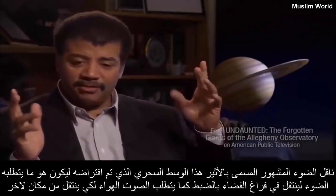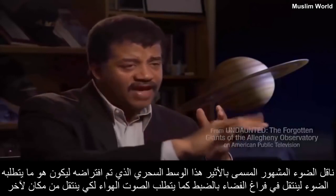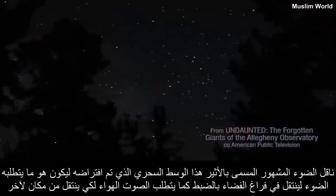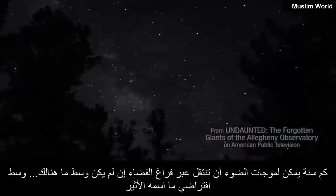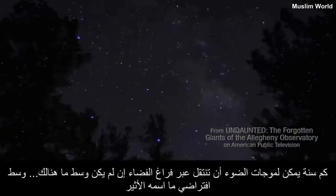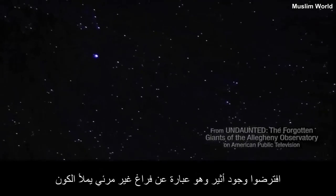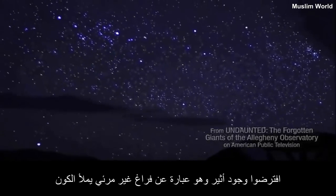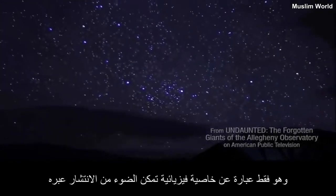This magical medium was hypothesized to be what light required to move through the vacuum of space, just the way sound requires air to move from one place to another. How else could waves of light move through the vacuum of space unless there was some hypothetical medium there? Let's call it the ether. Ether, they theorized, is an invisible nothingness that permeates the universe. Its only physical property is that it allows light to propagate through it.